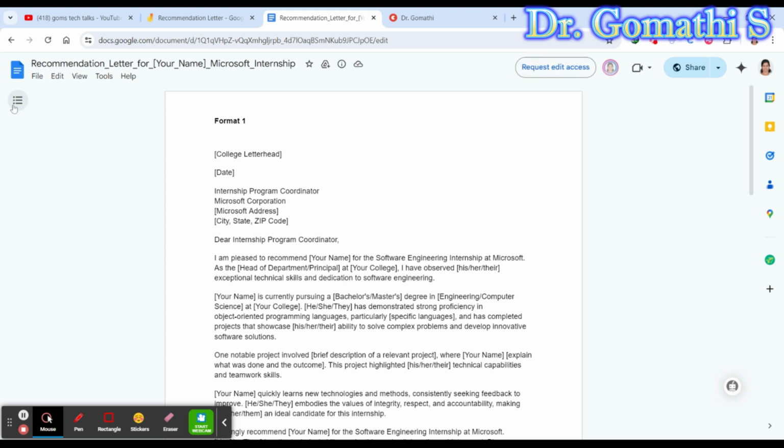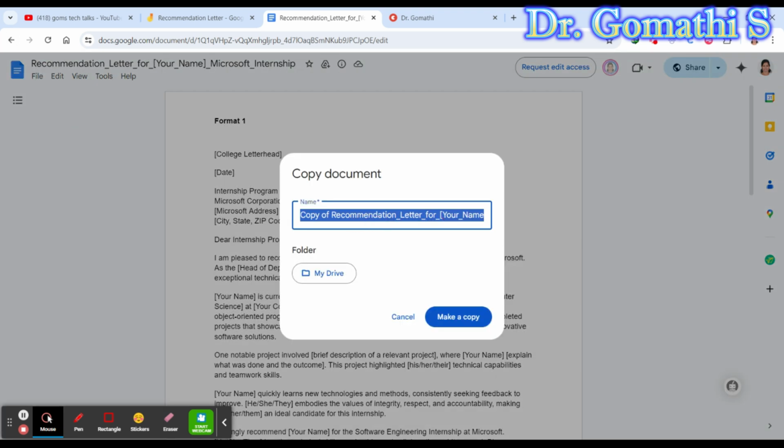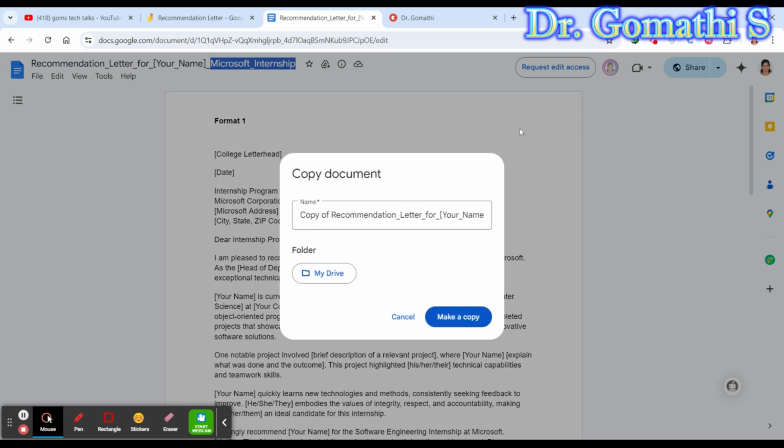If you don't want to request any edit access, you can just click here and click Make a copy. It will ask you to make a recommendation letter copy, so this is the recommendation letter you should be saving. You have to replace your name and the internship. While downloading, it will download in this format. Got it? So either request the edit access, or even if you request the edit access, please go and make a copy here. You don't need to request and wait for my approval. You can directly click Make a copy. That will make a copy in your Google Drive, then you can utilize it.